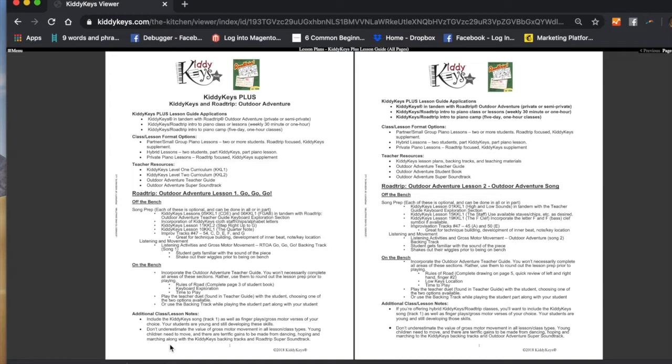So that's an entire KiddyKeys Plus lesson plan, and you can see how it lays out all the options, the tools that you can use, what you need to pull. So let's say you've got a 4-year-old coming for your lesson. It's their first lesson. What do I want to do? I want to have options available in case I need to change direction.